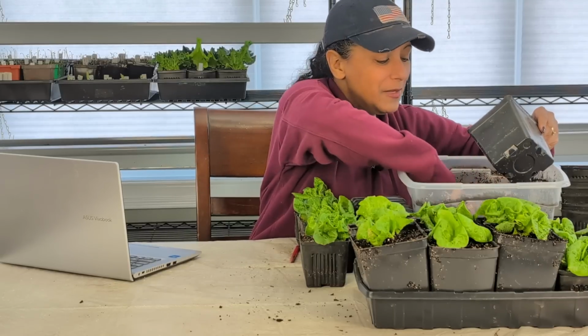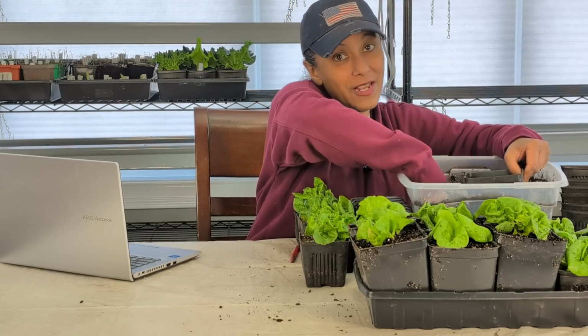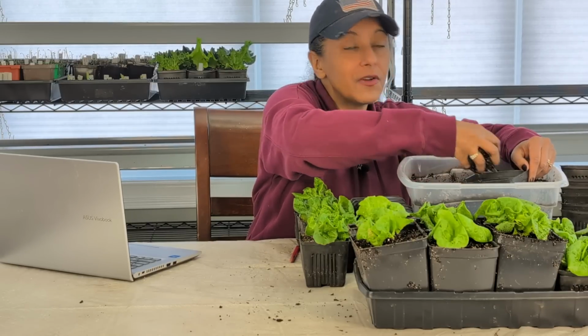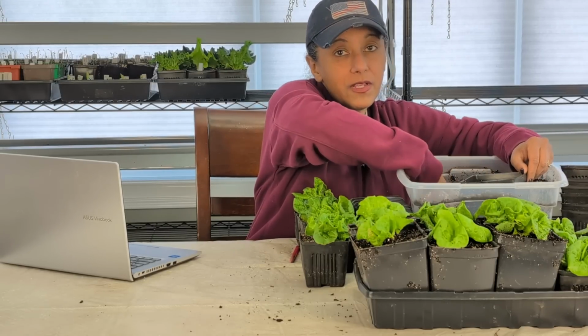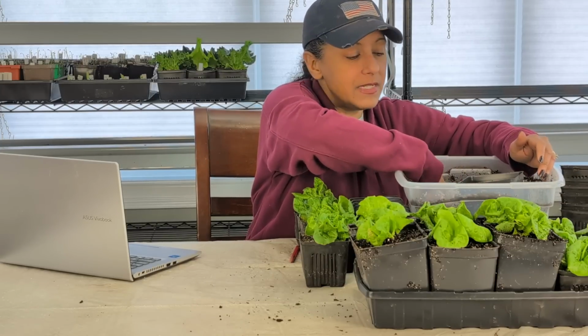I love to use toilet paper and paper towel rolls. Now, I know almost everyone should have those in their house, so that's a nice free item that you can use for a lot of different things. One way you can use those is you can shred them up and put them in your compost pile because they are a brown material.